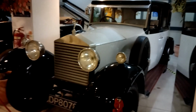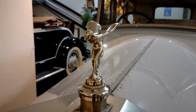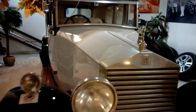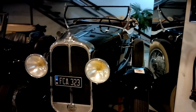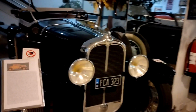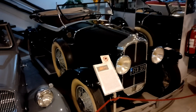Oh, I say, what? Shall we take a trip of the Rolls, my darling? I say, what? This is the lovely lady there. 1926 Rolls-Royce 20 horsepower limousine. And then over here, another old biddy car. What is it? 1929 Pontiac. Now the Pontiac, the American car, is smaller than the English car.